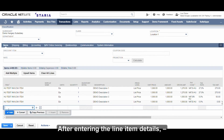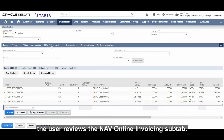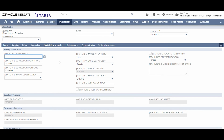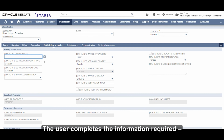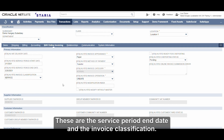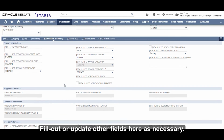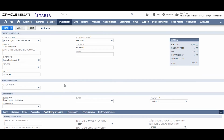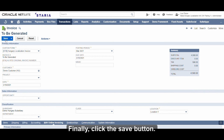After entering the line item details, the user reviews the NAV Online Invoicing substep. The user completes the information required to auto-calculate the delivery date. These are the service period end date and the invoice classification. Fill out or update other fields here as necessary. Finally, click the Save button.